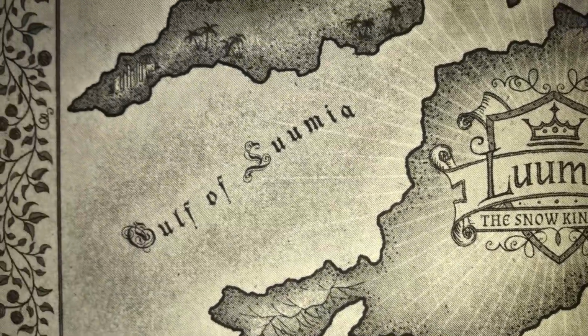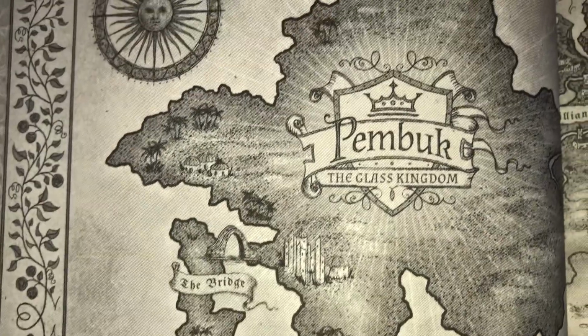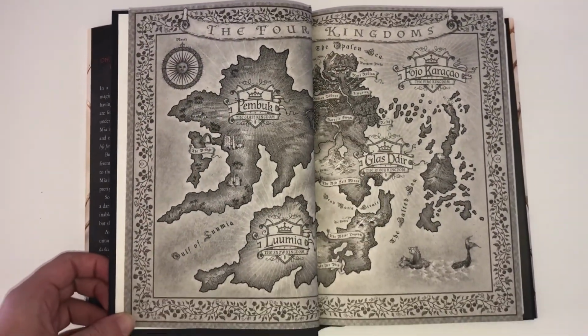I like the detail that I put into the sea. I also like the little compass thing, and definitely the frame around it with these, I want to call it rose bushes. I also really like the banner at the top where the 4 kingdoms are written. It is not my favorite map, but it's definitely a beautiful map.